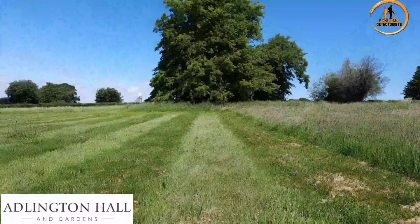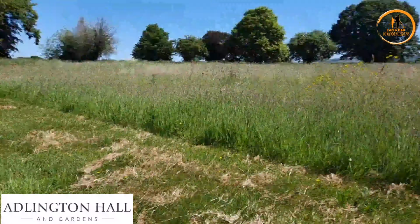Keep going up and down, a big stretch, back down to my sister there. Lovely day again. Hopefully find something that one of you guys have missed, you know, because I couldn't make that club dig, could I? Gutted about that, but I'll be on the next one. Second signal, one of them. Not too sure what that is. Some sort of furniture piece.